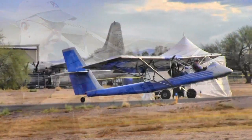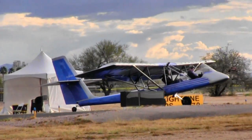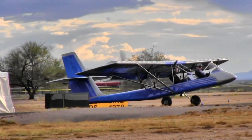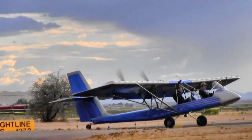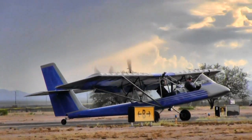Now, countering some of those wonderful qualities I just espoused about the airplane, and I do love this airplane. It's one of my all-time favorites. I'll admit that right away. There's hardly any other airplane quite like it. So those are all good things, glowing remarks about the AirCam.